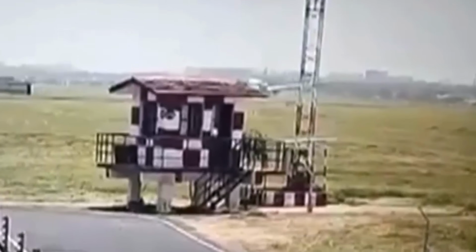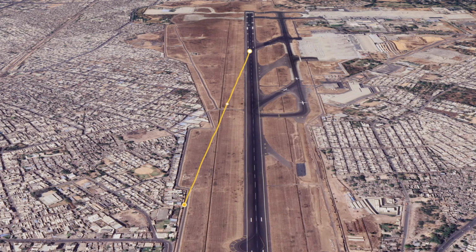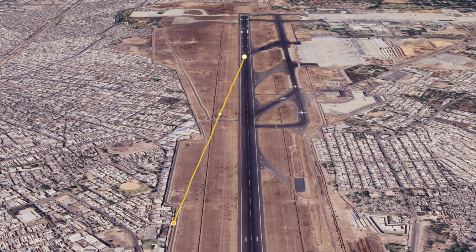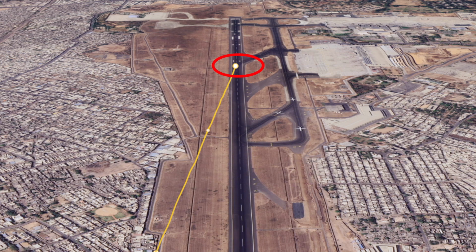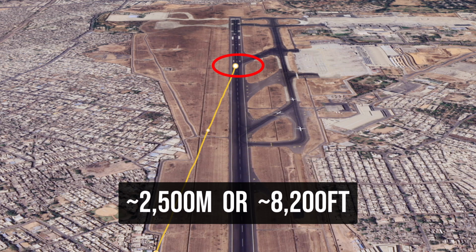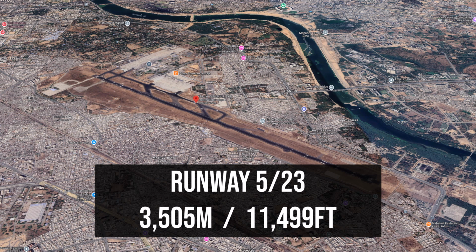The reason this is important is because in the video we can see that their initial rotation happens when they're hidden behind the shack. And if we draw a line representing the camera angle on Google Earth, it looks like they rotated somewhere around here, which is about 2,500 meters or 8,200 feet down the runway, but we still don't know that for sure. Now keep in mind that this runway is just over 3,500 meters or about 11,500 feet long, so 2,500 meters would be about 70% of the runway length, and that seems pretty normal.